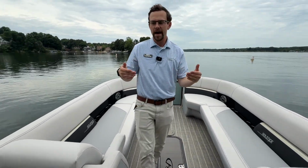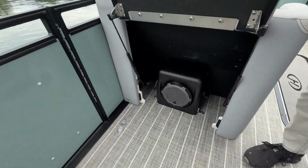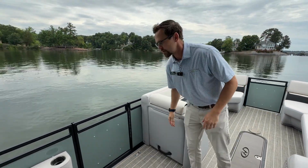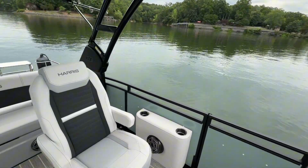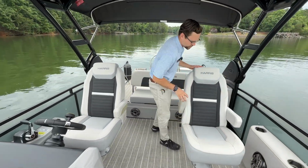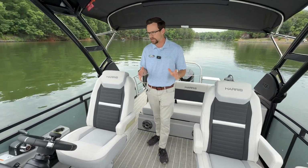Then as we're walking back towards the stern here, do want to show that we've got excess storage here, but also a great JL Audio subwoofer. So again, adding to that premium sound system that is on this boat. Then you'll also notice 2 more speakers midship, right next to the co-captain's chair and even right next to the captain's chair. These are fully adjustable seats as well, foldable armrests, adjustable backs, and they do swivel 360 degrees. So comfort is absolutely key on here.